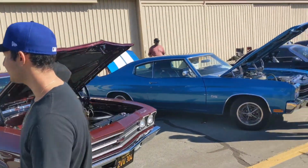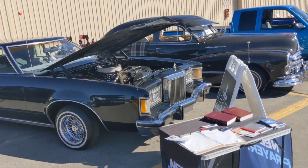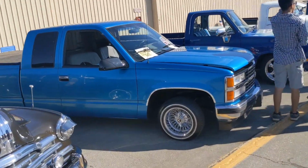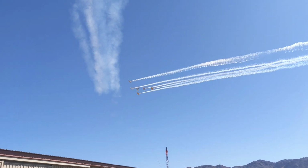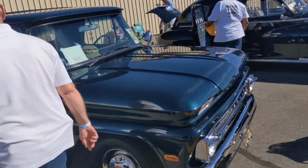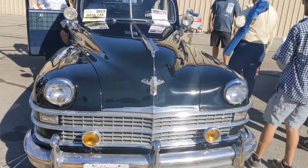The color on this one. What is that? Oh, dude, we got Jesus right here. I like these ones with the visors over them. They're called hats. Cars with hats. It's a car with a hat. I'd love to see cars like this rolling around.